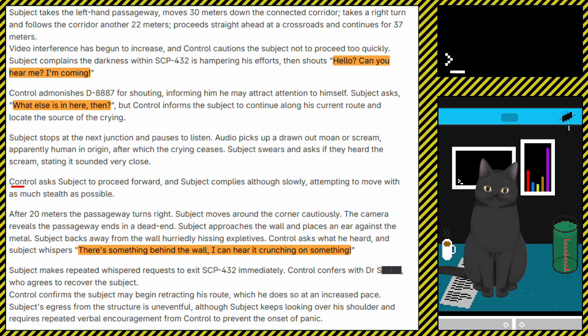Control asks Subject to proceed forward, and Subject complies, although slowly, attempting to move with as much stealth as possible. After 20 meters, the passageway turns right. Subject moves around the corner cautiously. The camera reveals the passageway ends in a dead end. Subject approaches the wall and places an ear against the metal. Subject backs away from the wall, hurriedly hissing expletives.